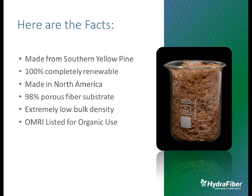It's also, for anybody who is familiar with the Southeast United States, a widely forested tree. It's used widely for lumber and paper, so there's very ample supply in this area. And we source all of our wood chips, or most of them, within a 75-mile radius of our plant just outside of Charlotte, North Carolina.